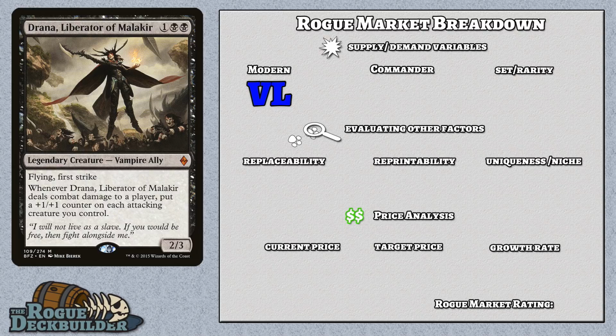Has it seen play before? Yes. There have been a few historical Modern decks that have had this. I've seen it in a mono-black Devotion deck, and I've also seen it in kind of a red-black aggro strategy. Both of them, though, quickly found out that it's just a liability. It's a card that dies to Bolt very easily. You know, all the usual suspects. It's very easy to kill the card. And there are better things to be doing at 3 mana. So I'm going to put this between a strike and a very low marking for Modern, as the demand for Modern is not going to really have any impact on the Drana.